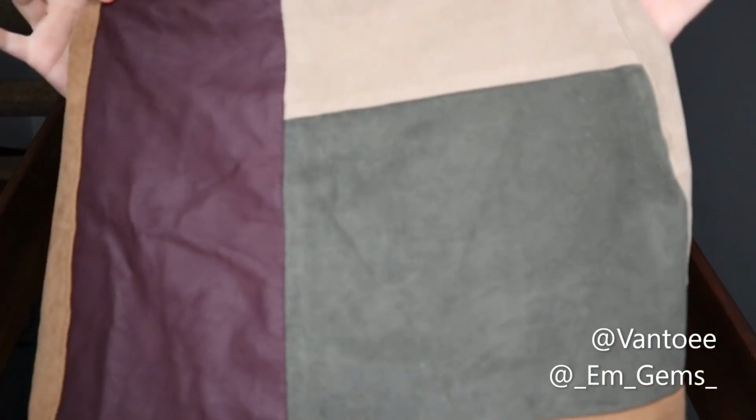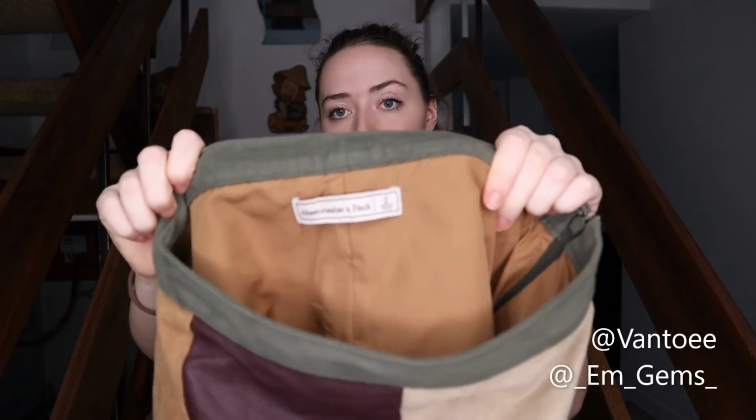So this one was from a different charity shop. I got this from... What one was this one from? It was a bit more expensive, this one. I paid $6.99 for this skirt, but I fell in love with it. I love the patchwork design. I love that it's kind of suede and leather. I really like that two-tone effect, and it's originally from Abercrombie and Fitch.